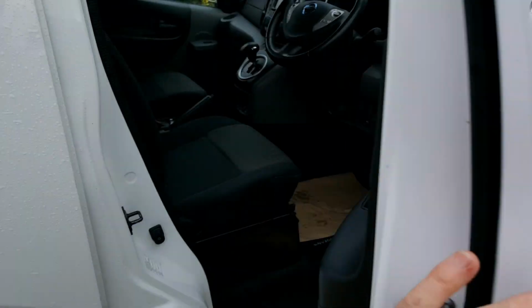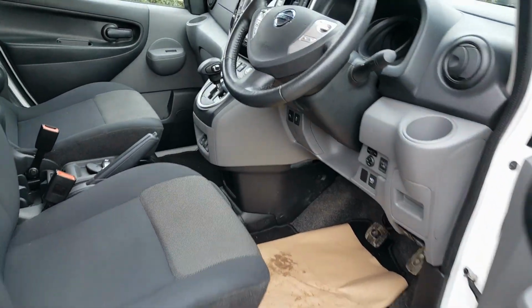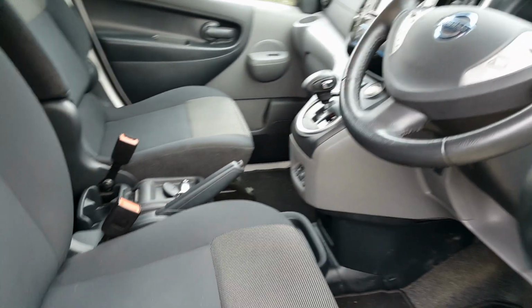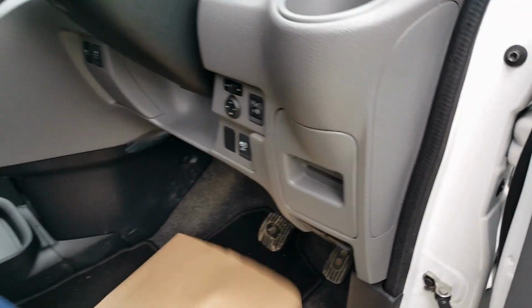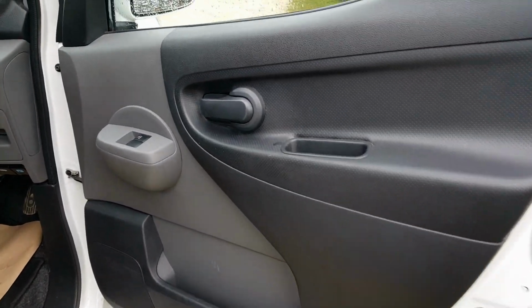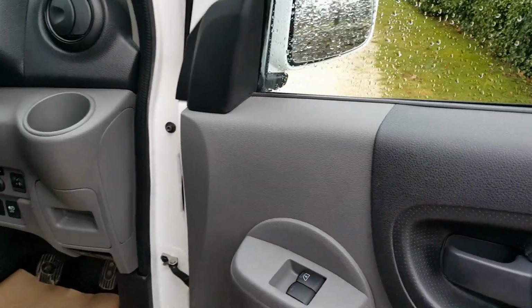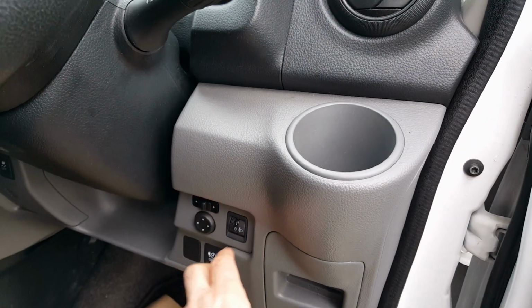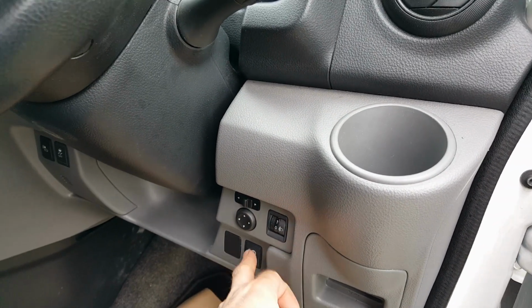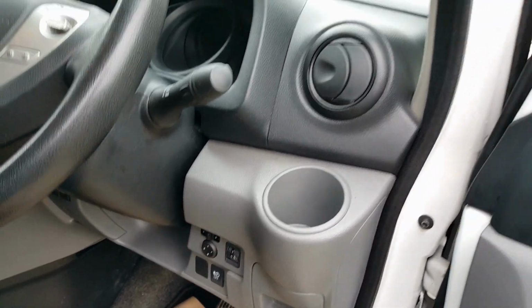And then looking on the inside here, again, it's in great condition. It just moved my bit of paper because it's a muddy old day today. See, we've got original E-NV200 mats. Seats are in really nice condition, no wear. It's all faultless. And door cards are all faultless. So spec wise, we've got electric windows here. We've got electric mirrors. We've got headlight adjustment. We've got a switch there for your charging timer.